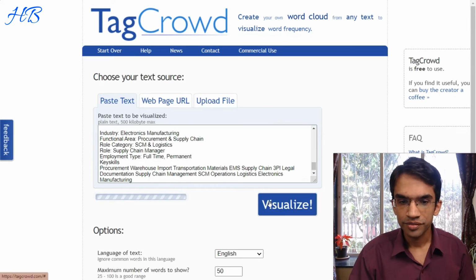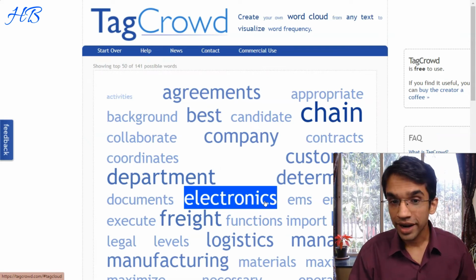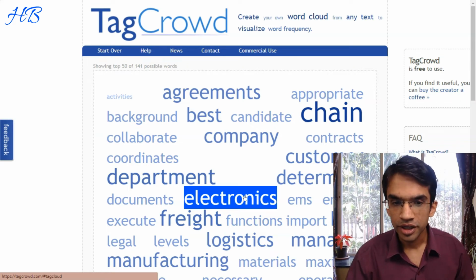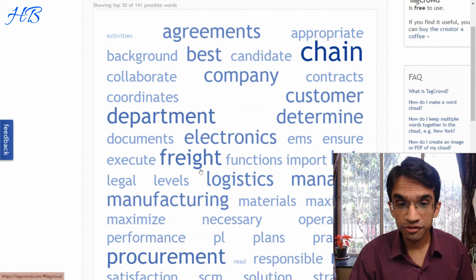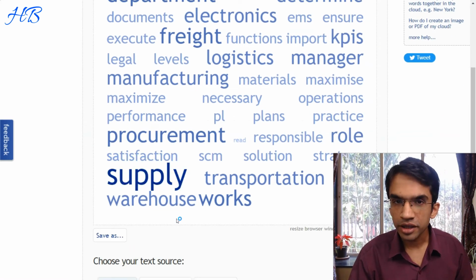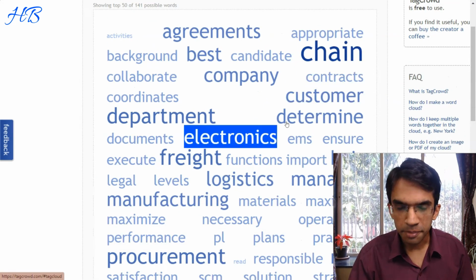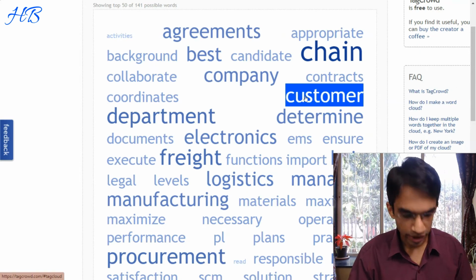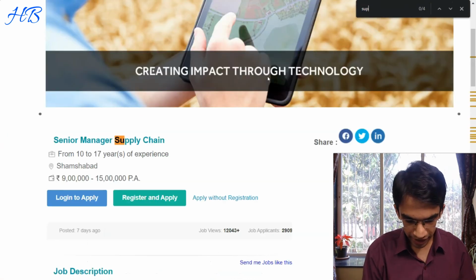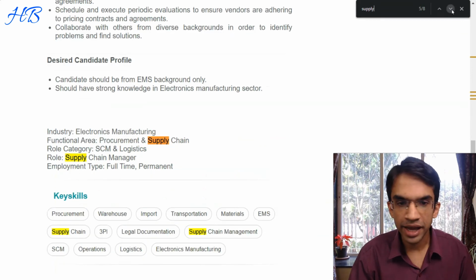All right, I'll say visualize. Wow, see, this job description has many keywords which are getting repeated many times. See, department, electronics, freight, logistics, procurement, supply has been repeated multiple times. Warehouse, customer, supply chain probably could be the word, right? So you can go back to the job description and now really search. So if I type supply, it is getting supply chain, supply chain, supply chain, supply chain.